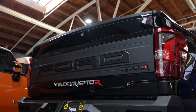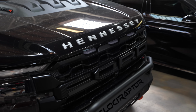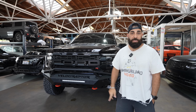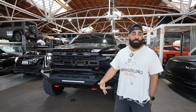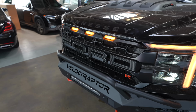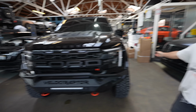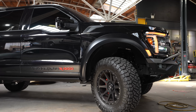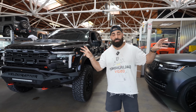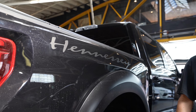However, they put silver emblems all over it, and this customer doesn't like any of the light colored stuff. So he got custom Hennessy emblems in black already from Hennessy, and he had us change them. As you can see, the front is now in black. We also have black on the side doors. They used to be silver. What it says Velociraptor. We got a black sticker on the side beds, Hennessy. We got a black emblem on the back.